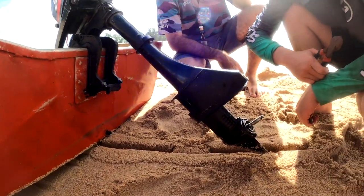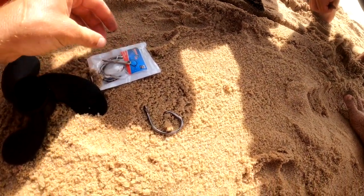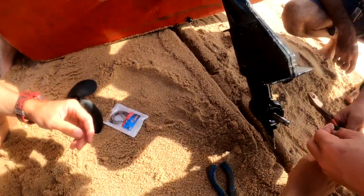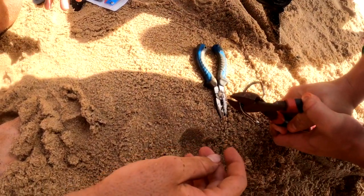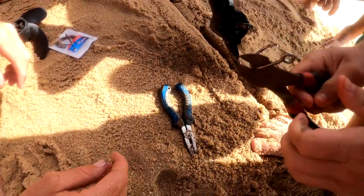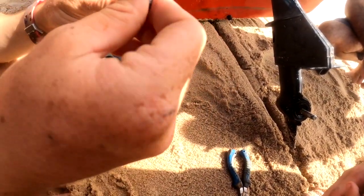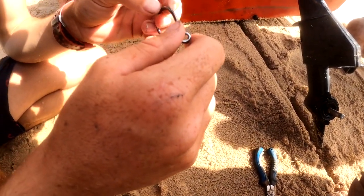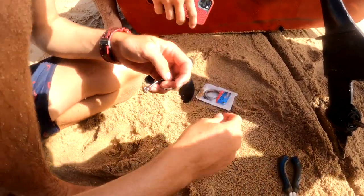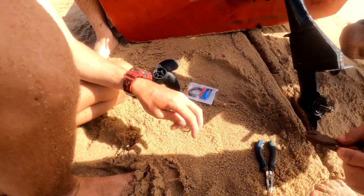Because that little shear pin is broken, we're trying to make a new one. We're going to try and cut this hook, but it's going to be a bit of an ordinary show. Come on, Riley. Put a bit of a flat spot in them pliers. Yeah, I can't even see a dent. We might have to go back and grind it. That's strong.